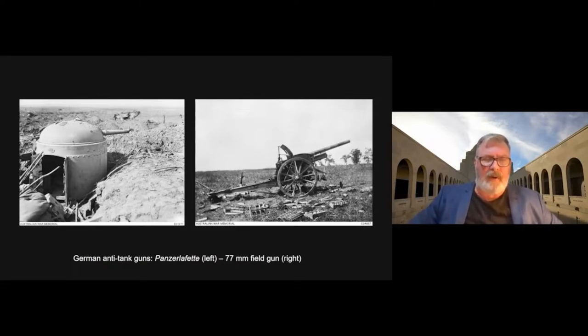They also improvised weapons, such as infantry attacking tanks with grenades, trying to throw grenades into the tank, or sometimes they'd bind together a bunch of grenades and try and throw that into the tank. So it was important for tanks to have infantry protection as well.